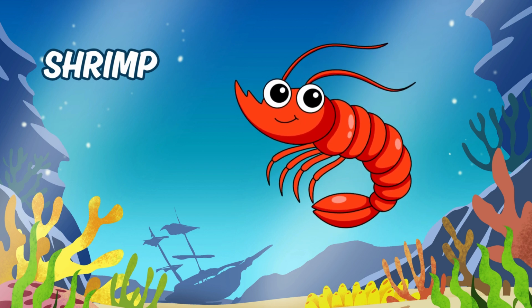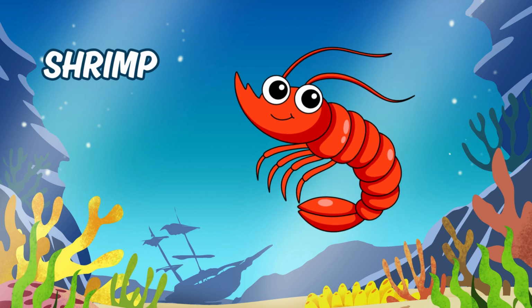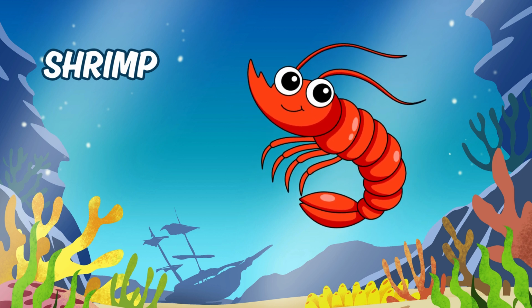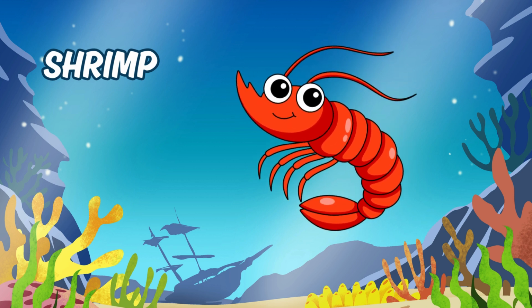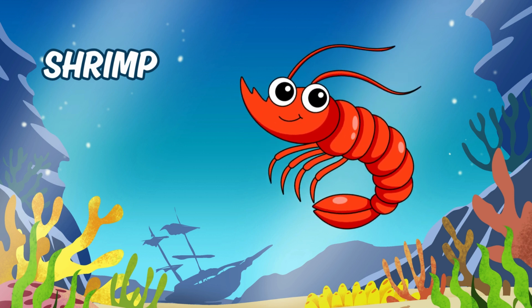Look at the tiny shrimp swimming in the ocean. Shrimp have long antennae and lots of tiny legs to help them move. They like to hide in coral and sea plants to stay safe.